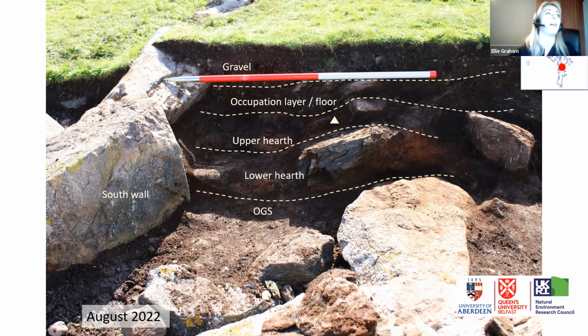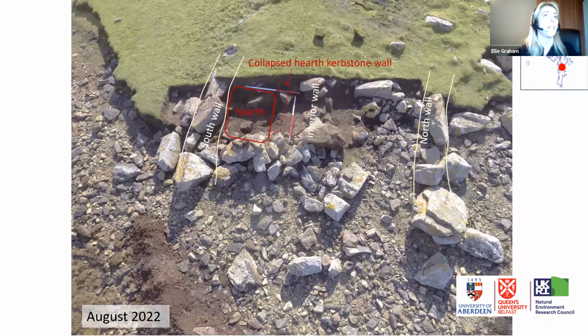So what we think we have is essentially the outer walls of a structure with a hearth. Although of course it's strange that the hearth doesn't appear to have been central. It was in the sort of shallow scoop with a curbstone that had collapsed.